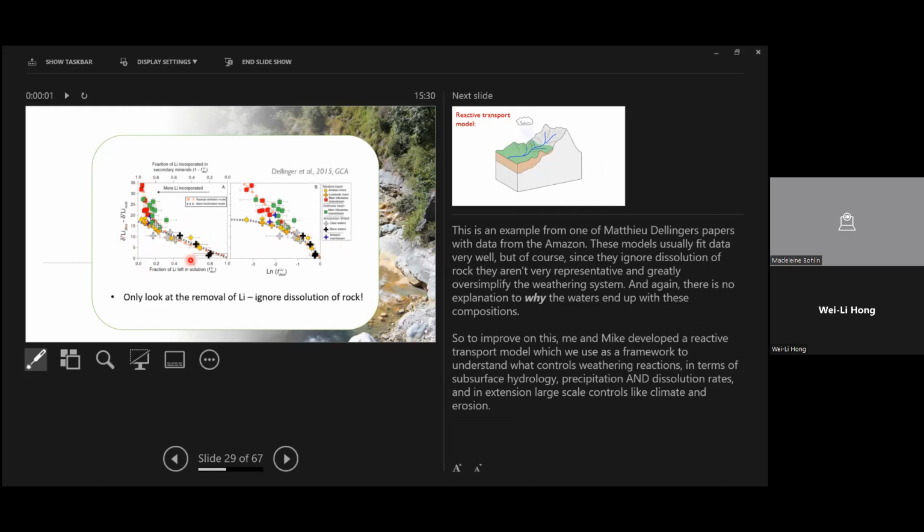But actually, this doesn't really give you a mechanistic understanding of why lithium is being removed or why your compositions look like this. Another thing is that here we're only looking at removing lithium from clay formation. We're completely ignoring one of the most important parts of weathering, which is the fact that we actually dissolve rock to provide lithium here. So we need to think about that. What happens if we start dissolving rock here? That's what we've been trying to do.